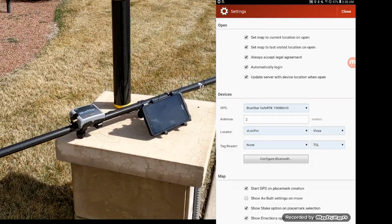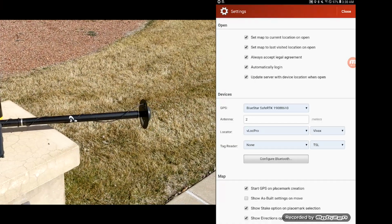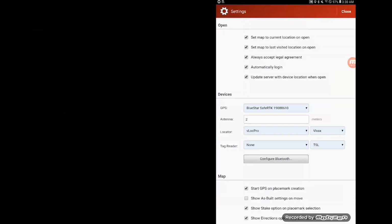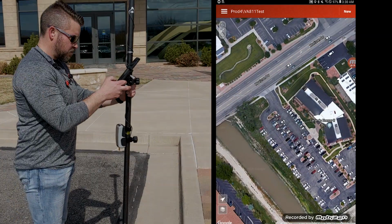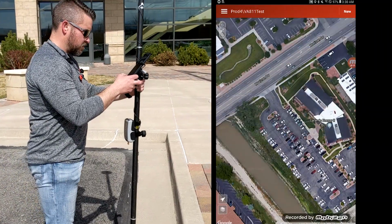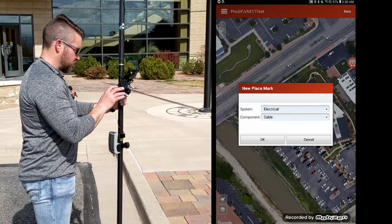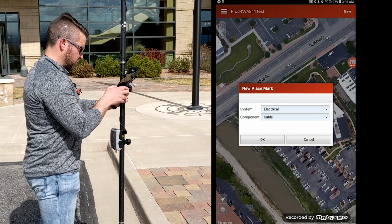Notice I specified an antenna height of 2 meters because I'm using a standard survey pole. This can be set to feet as well. To actually perform the locate, on the top right corner we will tap the New button, select the feature that we want to use, and tap OK.